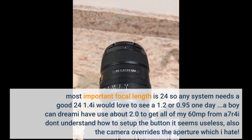Most important focal length is 24, so any system needs a good 24 one. I would love to see a 1.2 or 0.95 one day. I would love to use it at f/2.0 to get all of my 60MP from the A7R IV. I don't understand how to set up the button, it seems useless. Also the camera overrides the aperture, which I hate.